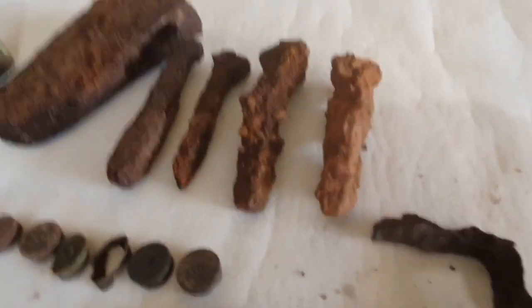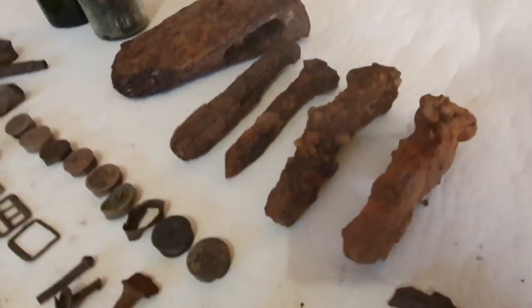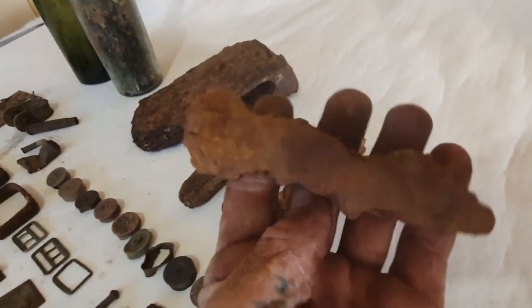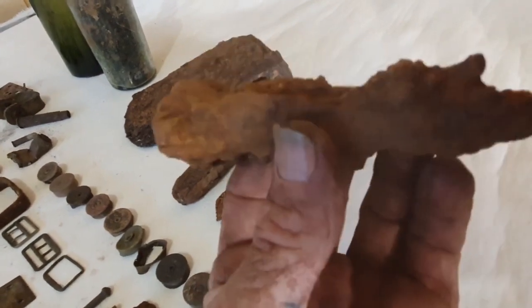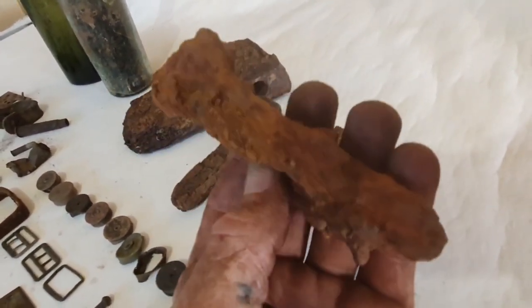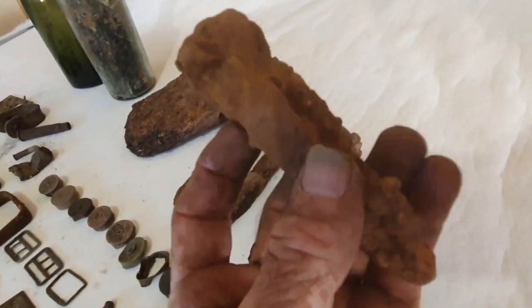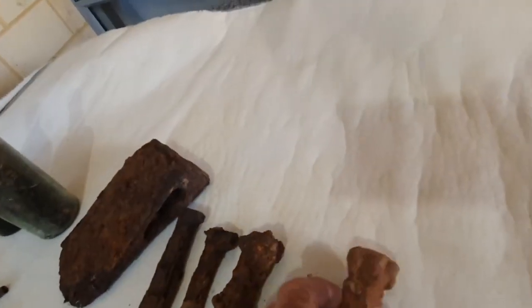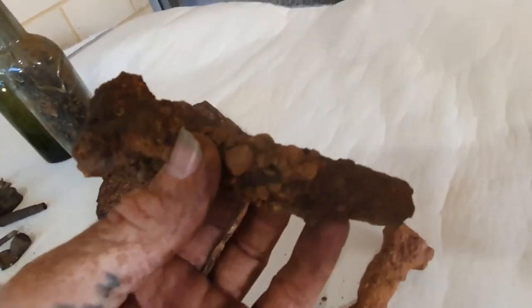Alright, we got some train pegs because we visited quite a few different train lines today. One was at the P.O.W camp, and this one here was found at the P.O.W camp. So that's a P.O.W train peg, and you can see all the rust and the actual bauxite rocks sticking to it. I thought that was cool that it's naturally just basically glued itself on there. And then you got another one from the same spot, which is cool.